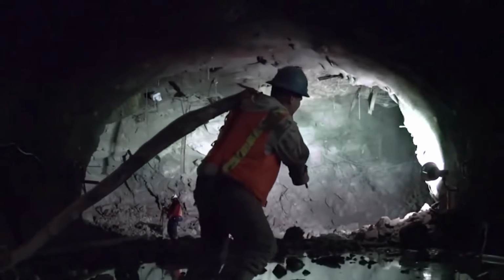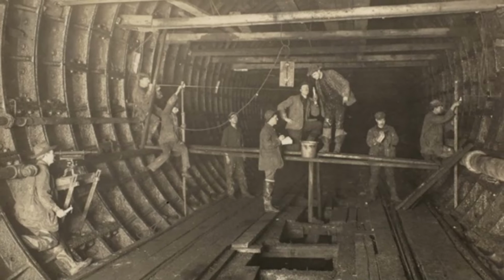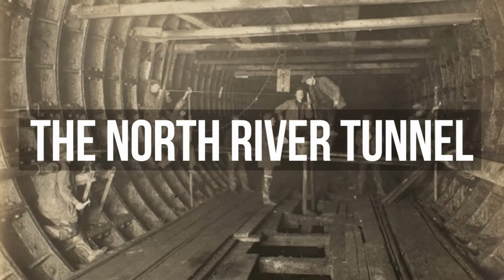The first phase of construction includes creating a 2-track tunnel under the Hudson River and replacing the obsolete Portal North Bridge with an elevated one. Let's start with the existing tunnel under the Hudson River called the North River Tunnel.